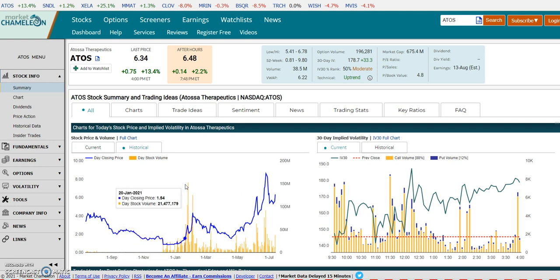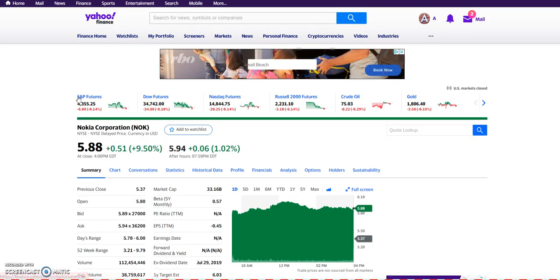volume here, you see we had more volume on these days, and now the volume is dying. But today again we had more volume. So if the volume is continuing, I think this thing will move towards $8. So we will see. The other one is Nokia.